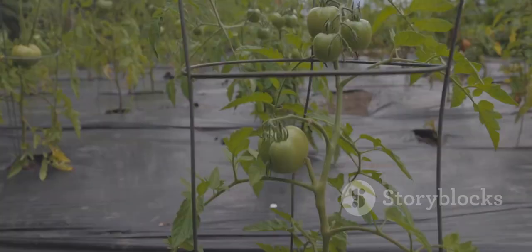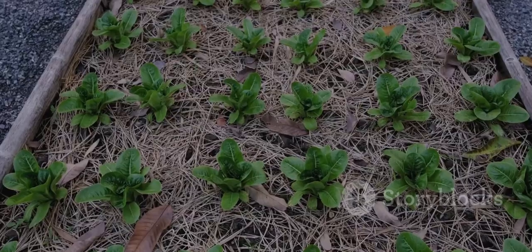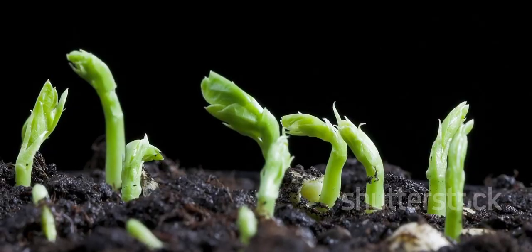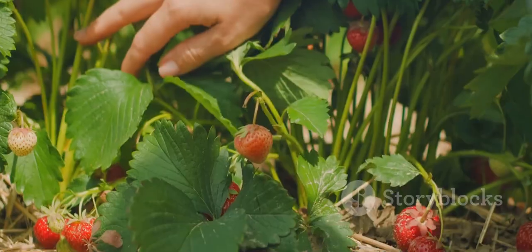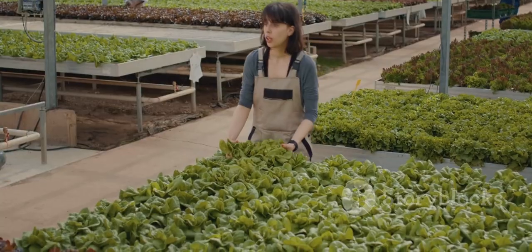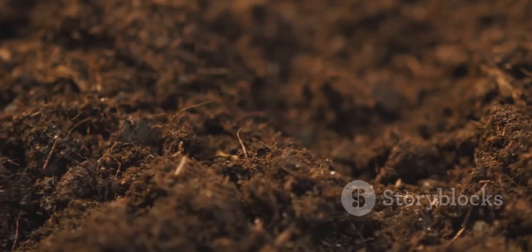Southern states: tomatoes, peppers, squash, cucumbers, okra, southern peas, cowpeas, melons, sweet potatoes, basil, dill. For greens that won't quit in warming weather, try Swiss chard, or heat lovers like Malabar spinach.